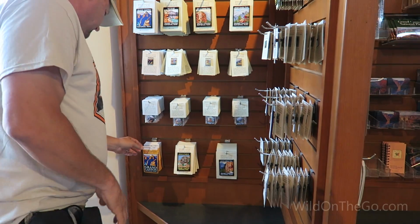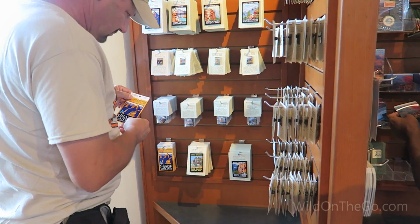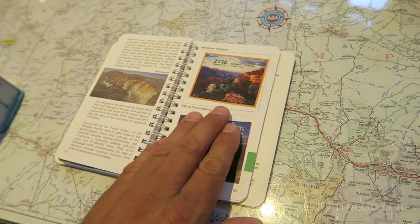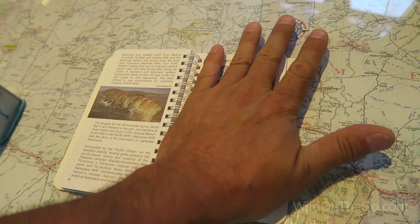Another thing that I like is to get stamps and stickers from national parks and places that we visit, and we put them in our little passport books. And just collecting stickers in general is something that I like doing too.